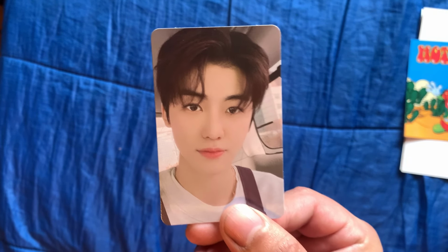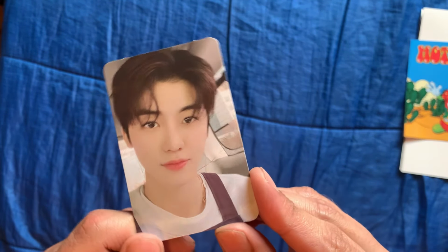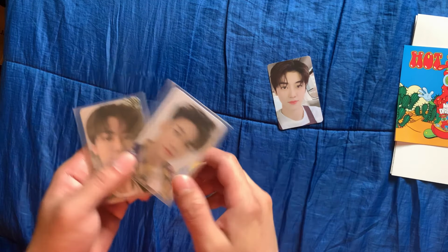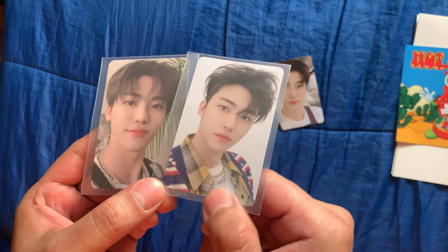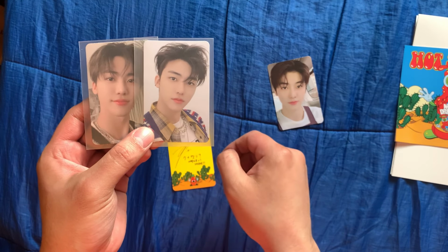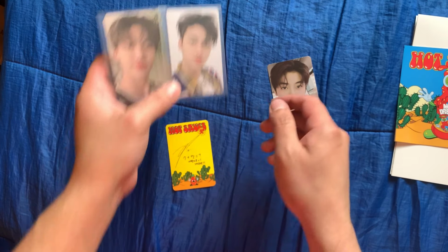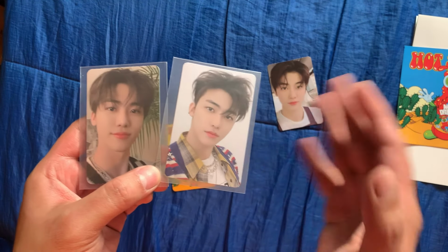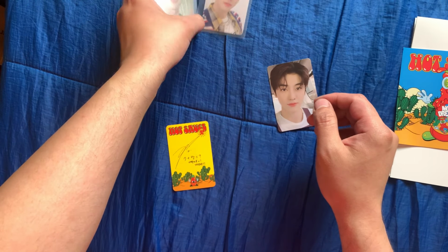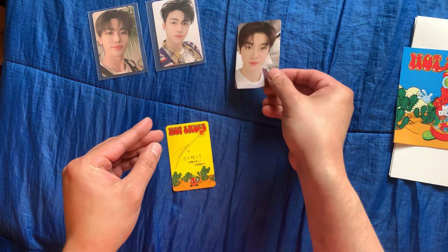Jaemin. Yay, I pulled two Jaemins first go around, and I don't think this was one of them. Hopefully not. Let me double check, hold on. And I was right. These were the two Jaemins I pulled first go around. The other album pulls were Haechan, Twice, Mark, and Chenle. And since I don't collect them, they are now in my binder that I keep for selling and trading. But we'll keep these two here because we have another Jaemin.